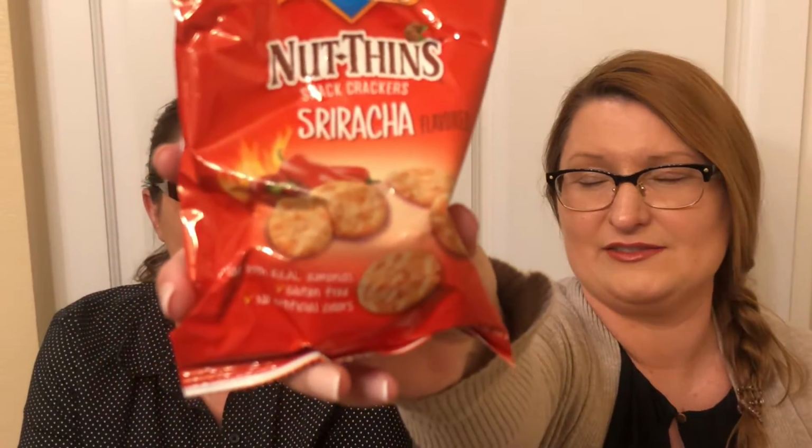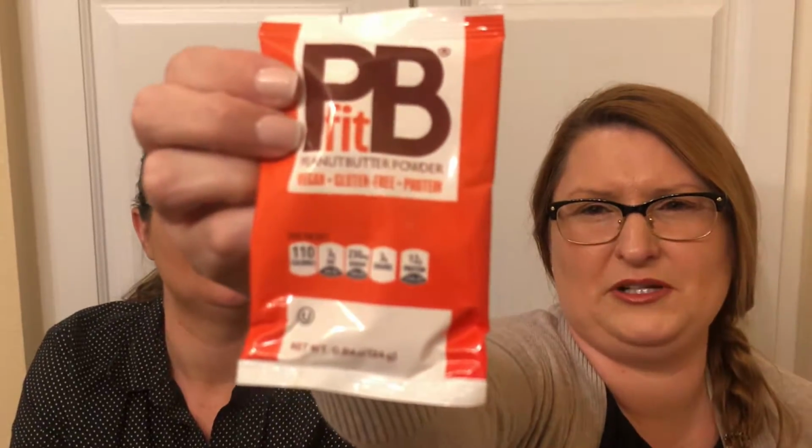Did I say what brand? Yeah, Bobo's. This is Blue Diamond Almonds Nut Thin Snack Crackers, Sriracha flavored. I usually don't like spicy, but lately I love snacks, so I'll either try it or give it away to my family. This is PB Fit Peanut Butter Powder. You combine one pack of PB with 2 tablespoons of water. Oh, you mix it with water. Alrighty, make your own peanut butter.